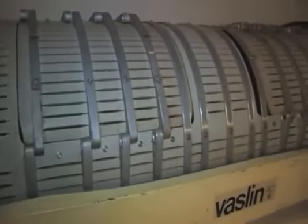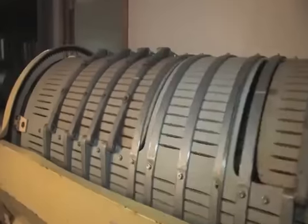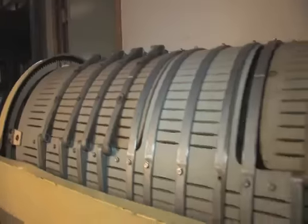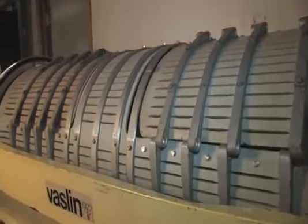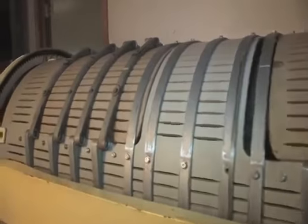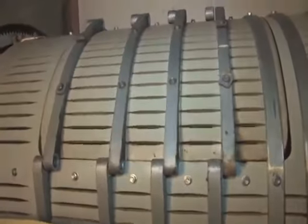This is a horizontal basket press made by Vaslin. Holds about 2 tons of grapes at a time. We can do a press load every 45 minutes to an hour. Underneath the press you have a catch tub here that catches all the juice as it comes through the cracks in the press. This is our 500-gallon stainless steel mixing tank.